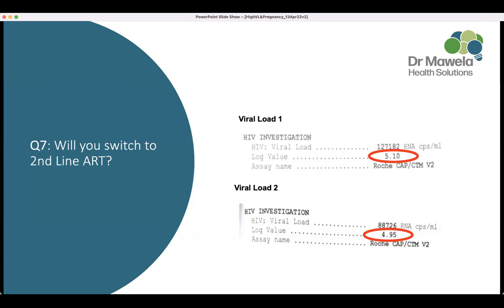Are you going to switch this patient to second line? Please make me happy, otherwise I come back and teach again next week, the same topic. All right, this is better. 90% of you said this time we are switching the patient to second line. Why? Because we have 2 consecutive viral loads more than 1,000, and there was no log improvement. The improvement was less than 1. If you say 5.1 minus 4.9, you get 0 point something. So yes, but I still need to convince that 10% that said no.